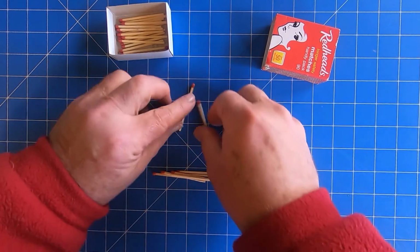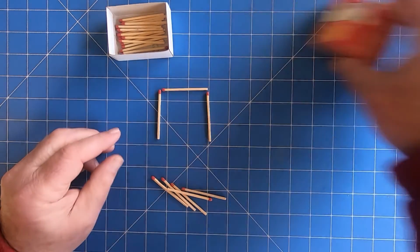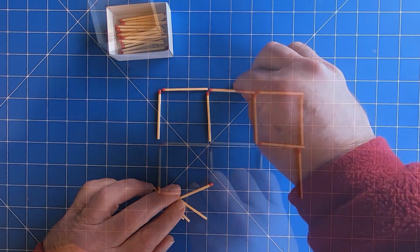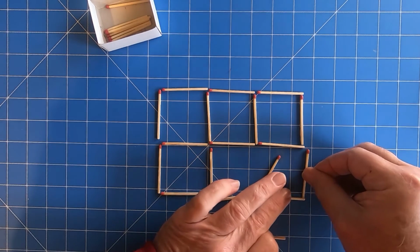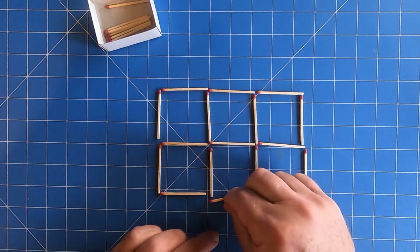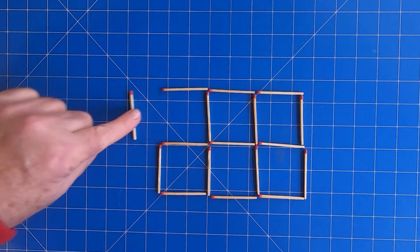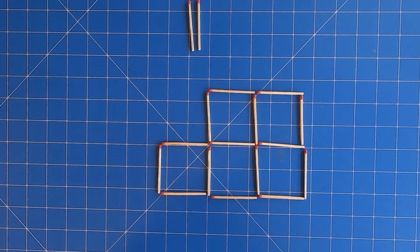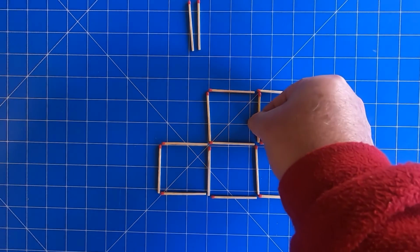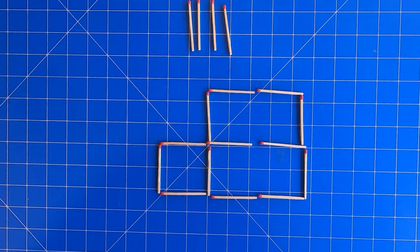Take some matches out of the box and arrange them in the pattern as shown. There are 6 squares, so let's take away 2 matches from the left-hand corner. There are now 5 squares left, but you have to reduce this to 2 squares. Take away another 2 matches, this time from the middle of the large shape. The result is 1 square and 2 rectangles.